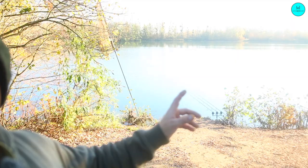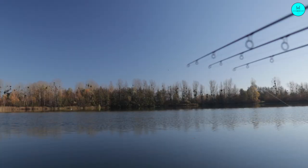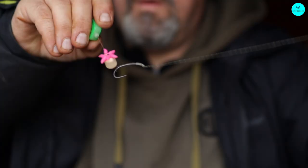I've got 2 rods straight out towards a pylon out there, which I've been told is a very good area. I've got 3 rods out. I haven't put my fourth rod out. I'm going to do that probably tomorrow, depending if I catch or not, because it can get quite busy in the swim. But I'm fishing the slip D multi-rigs.